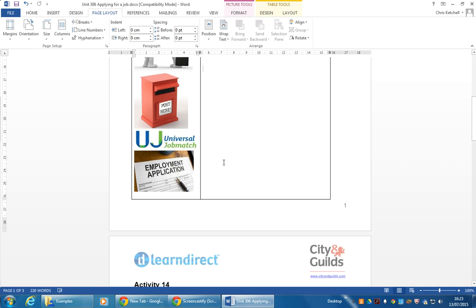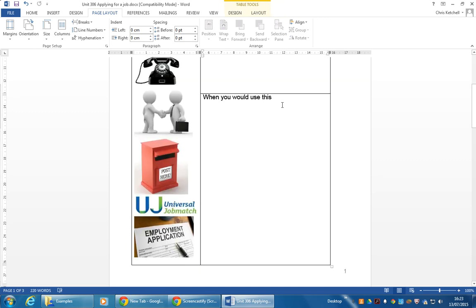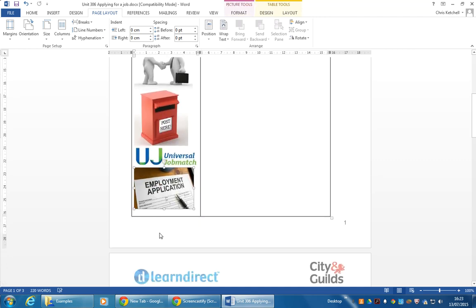So as far as when would you use this, probably if you're applying for a job working for any of the government bodies, for a hospital, for the tax office, for a school, any sort of job that involves the government often involves you filling out an application form.